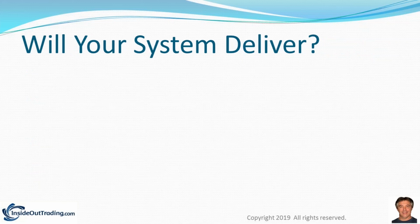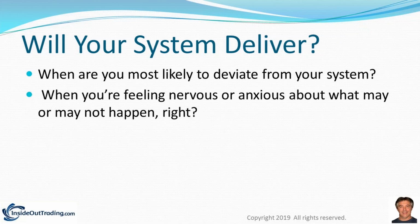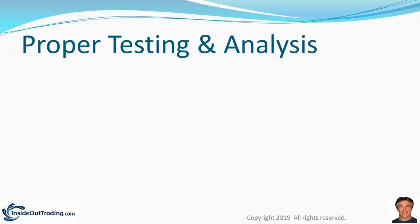Again, this is critical for confidence and discipline. And think about it. When are you most likely to deviate from your system? It's when you're feeling nervous or anxious about what may or may not happen, right? And you're worried and you're fearful. But when you have that knowing down in your bones that your system will deliver and what to realistically expect, sticking to your system becomes easy. And that's why we confirm and we make sure we're using a proper process. Again, proper testing and analysis are key in all this.